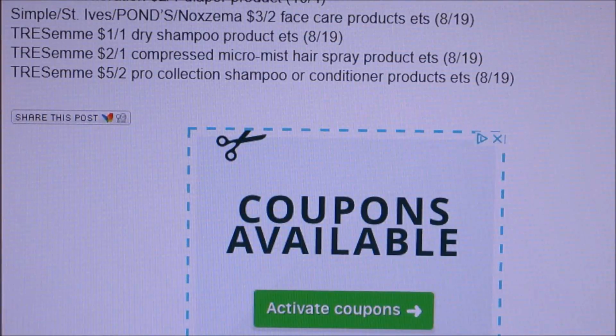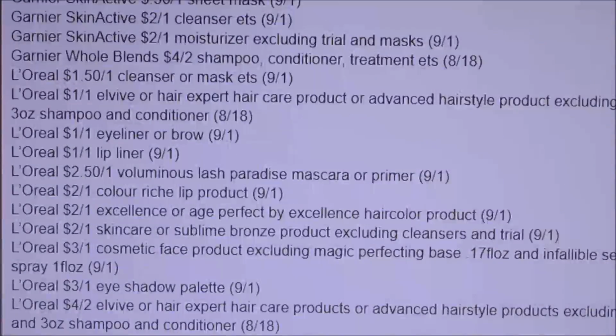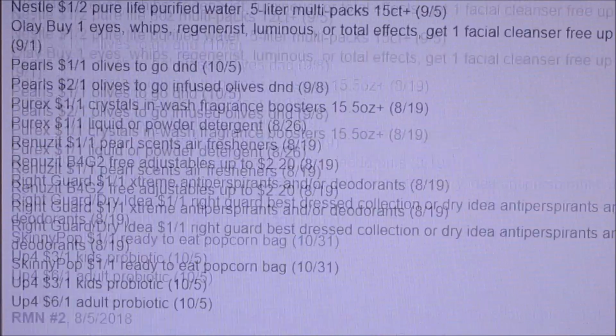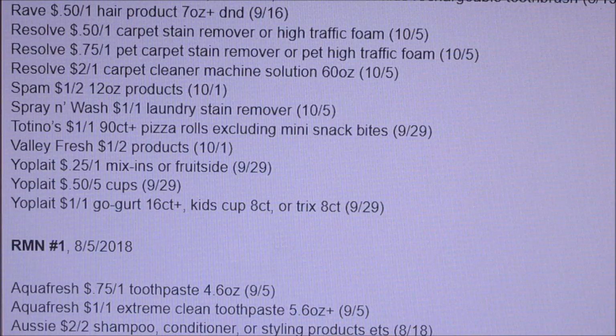So those are what is going to be in the coupons this Sunday. So if you guys are interested in any of those, I think it's a good week to get coupons, you guys. Especially with some of those. So especially the Garnier and the Whole Blends, I'm really hoping there's some good deals with those coupons. But just wanted to share with you guys.